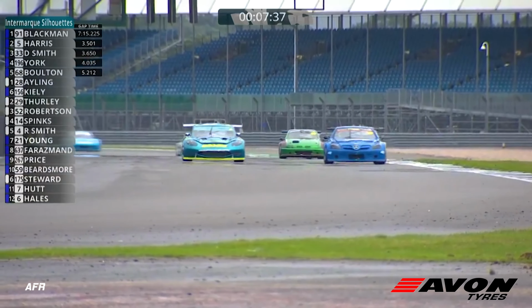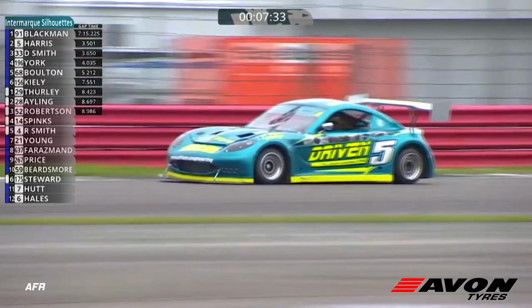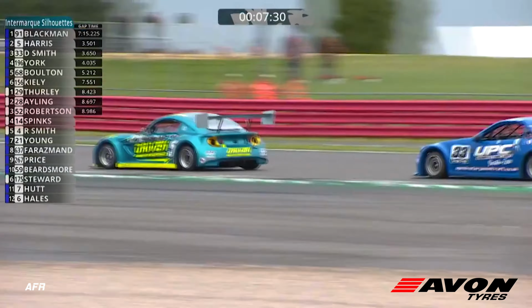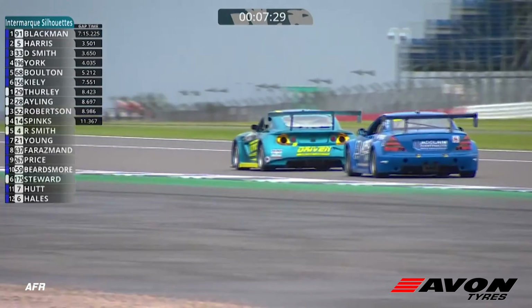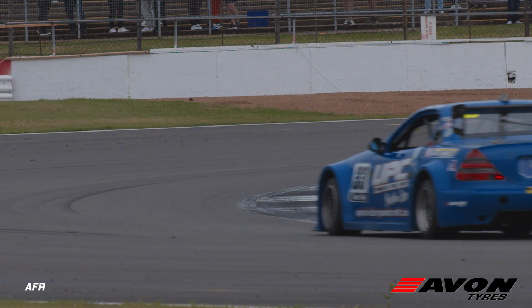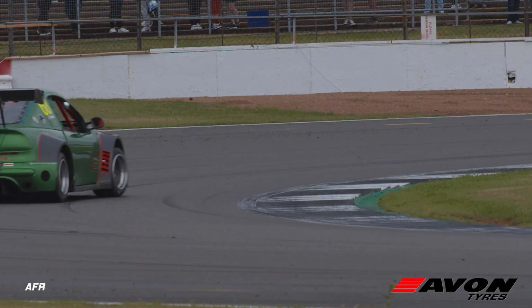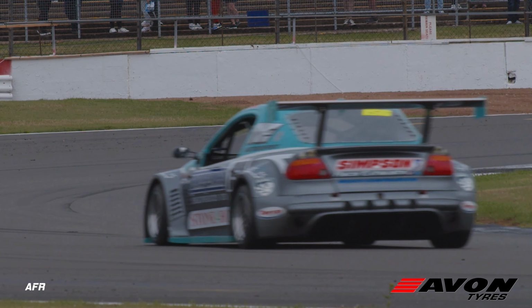In second place at the moment is Ray Harris, and he's 3.5 seconds adrift. Then is Daniel Smith. Up into 4th place is Dave York. So eventually Harris had shaken off the attention of Smith and reeled in Blackman for the lead of this race, but the red Tigra just got to the checkered flag first. Both drivers showing where they're right at the top of the series.